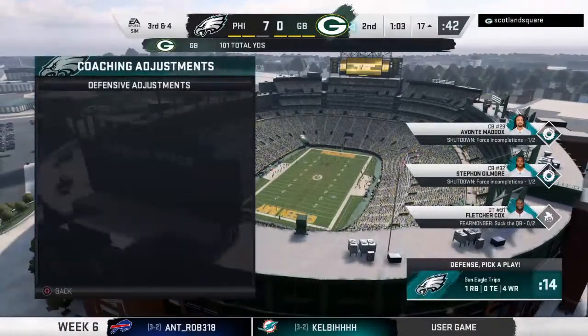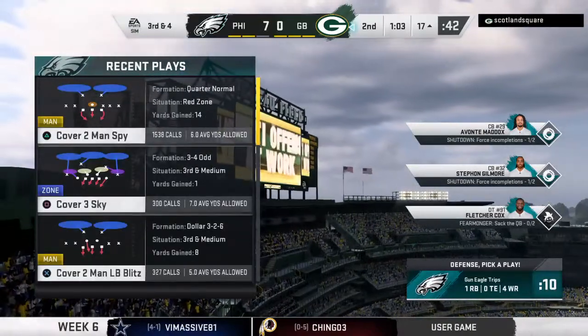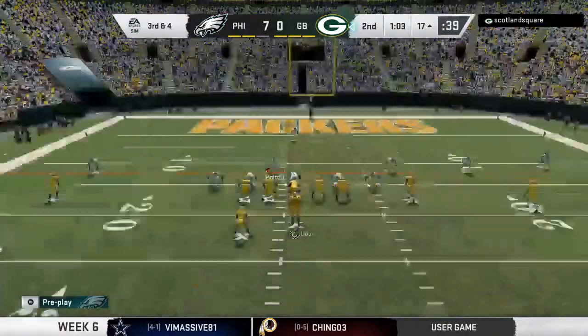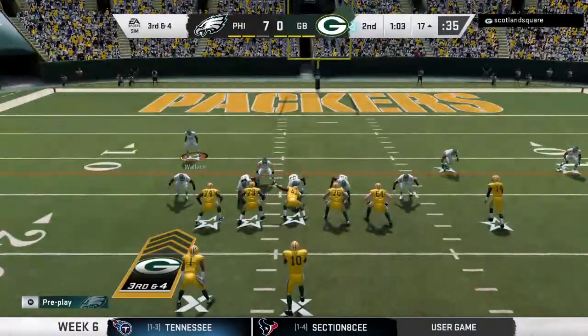The Eagles going to take the first of their timeouts as they'll stop it with just over a minute to go before halftime. Well, they were handed great starting field position on this drive, but now they face a 3rd and 4.